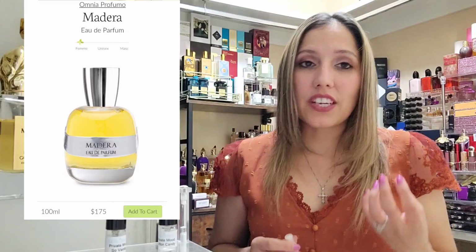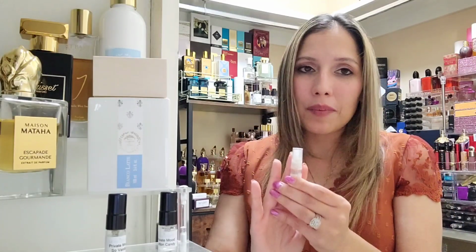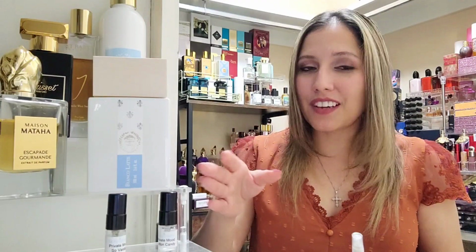It was such a great wear and it reminds me of cotton candy. So OMNIA Madera mixed with Bianco Latte's qualities together. You know, there was a marriage here. There was a definite union, you guys, between these two fragrances. And then we came out with cotton candy, and it was just such bliss, I would say.